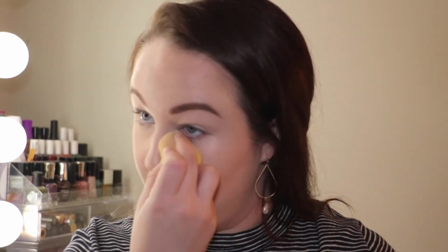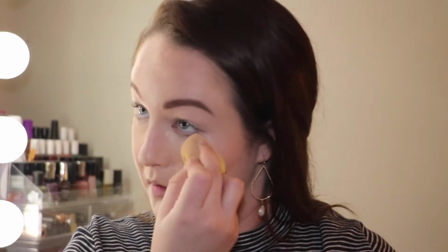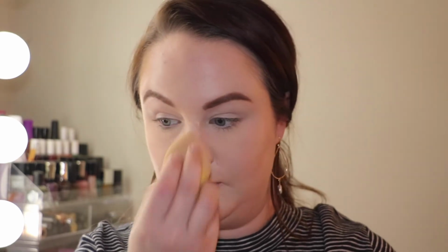If you like to bake, you can do the same thing during this part. I always make sure that I set under my eyes first as opposed to the rest of my face, because that's where it will crease the fastest if you don't. And I'm still using a damp sponge just because I feel like it sets better and it doesn't look as powdery.